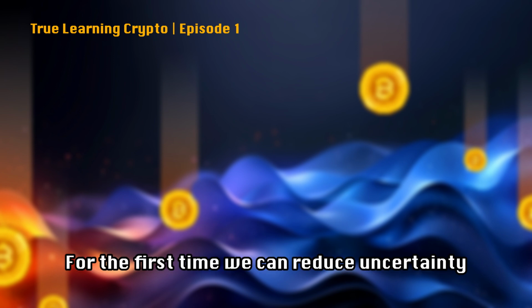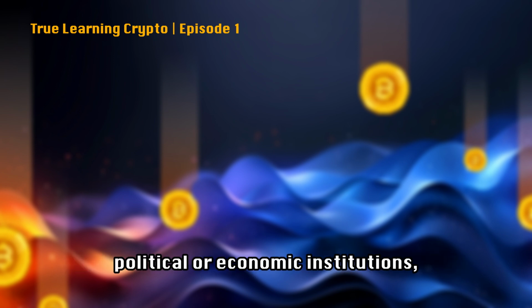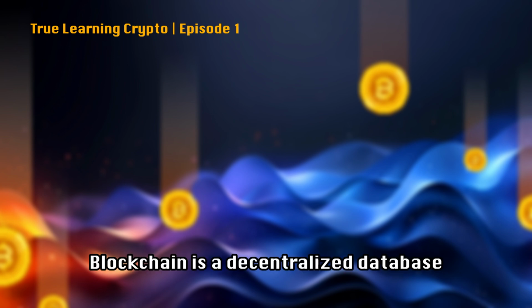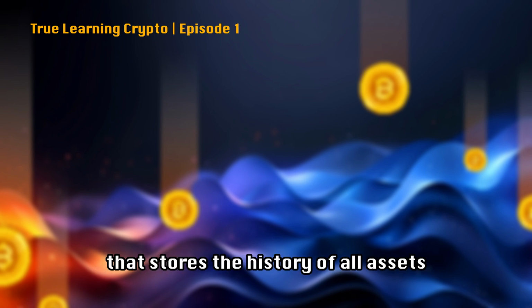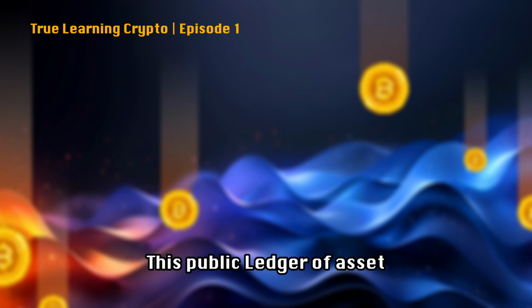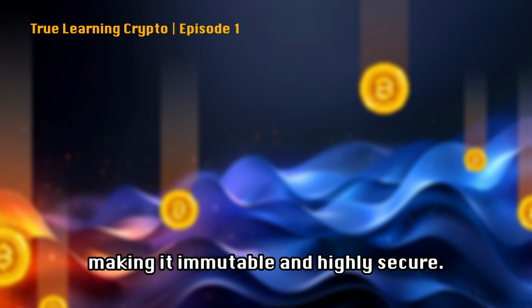For the first time, we can reduce uncertainty not through traditional political or economic institutions, but through a single technology. Blockchain is a decentralized database that stores the history of all assets and transactions in a peer-to-peer network. This public ledger of asset ownership and transactions is secured by cryptographic protocols, making it immutable and highly secure.